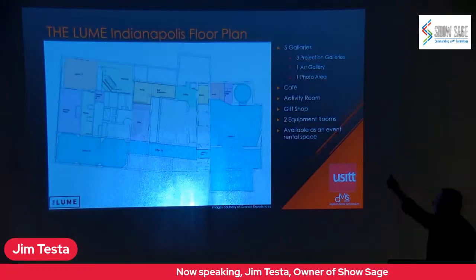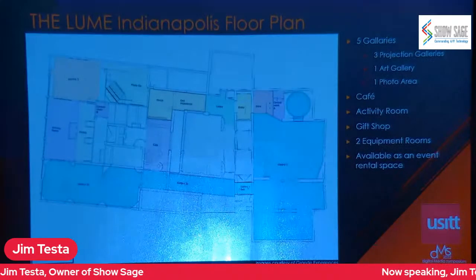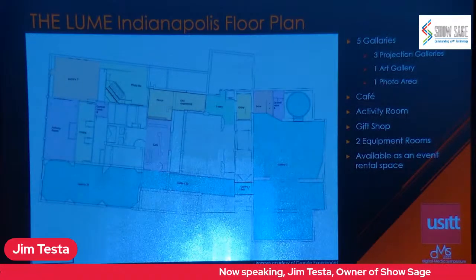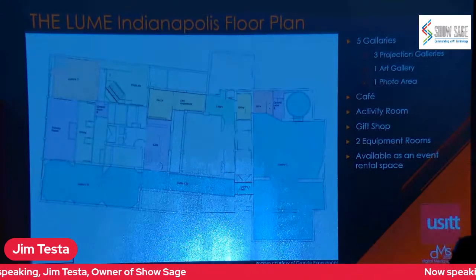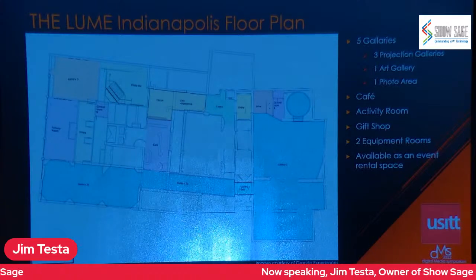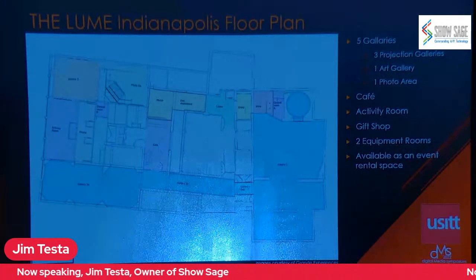So this is the floor plan for the LUME Indianapolis. Again, about 30,000 square feet, 5 galleries, 3 of which are the projection galleries. So we have Gallery 1, Gallery 2A, and Gallery 2B. Part of Gallery 1 is that 360-degree cylinder that you see there, and that is a projected surface as well. There's an area for taking photos. There's a traditional art space as well.